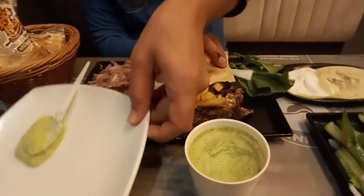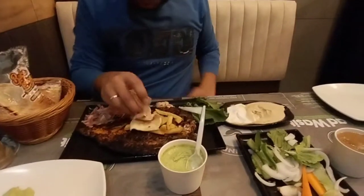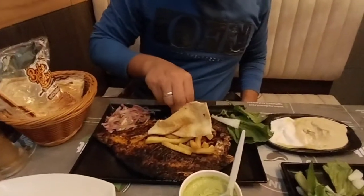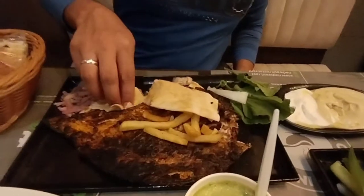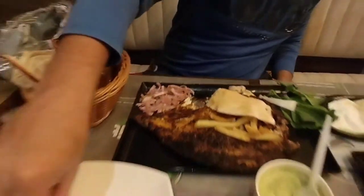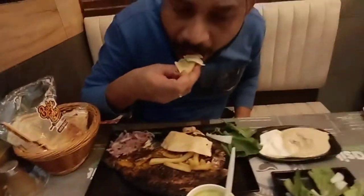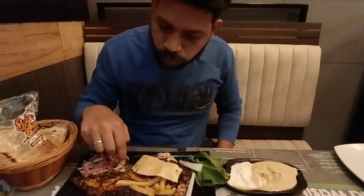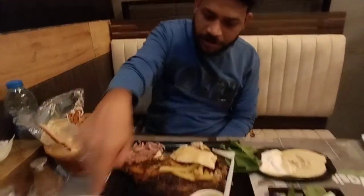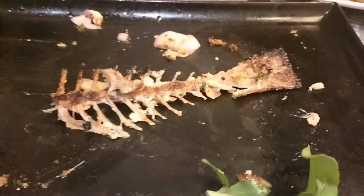This is one of their specials, the mint chutney. So we will try with the mint chutney. How is the taste? We'll check now. See, the fish is well cooked. We dip it in the mint chutney and we eat. How is it? It's awesome. Really awesome taste, and especially the flavor of mint is coming through well. There is mint, ginger and green chili mixed in there. That's why it's spicy and the taste of mint is good.